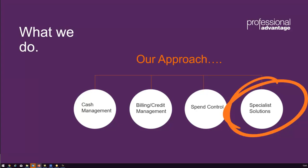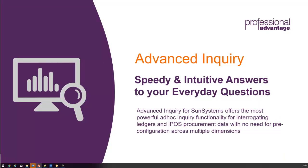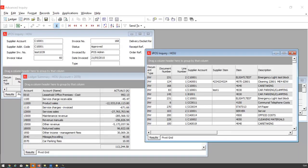Finally, I'd like to introduce two specialist solutions that meet requirements in two particular areas. The first of these is Advanced Inquiry. Advanced Inquiry is probably the best held secret in the SunSystems space. It is a simple, speedy, and easy to use inquiry tool for SunSystems ledger data and iPOS procurement data. It is a tool designed not for generating reports in a structured format, but for answering the quick and simple questions you have on a day-to-day basis.